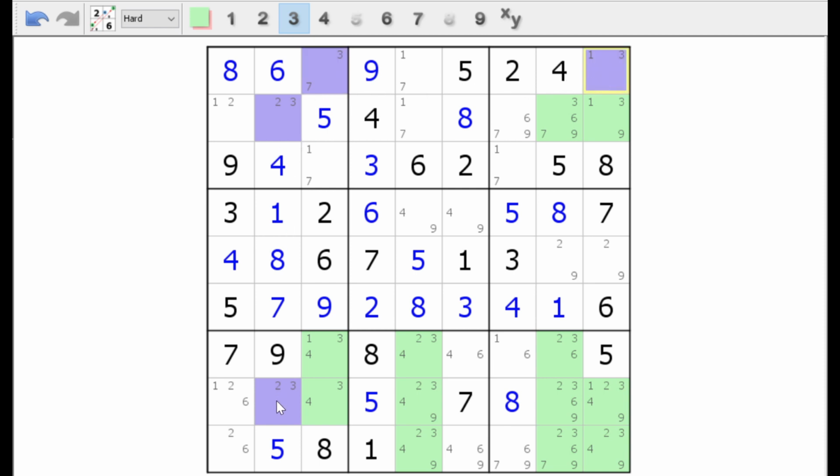Now, because we have a strong link between these two, a weak link here, and a strong link to this, anything that these two end candidates can see, we can eliminate the 3. The reason being is both of these can't be 3 in here because it's in the same block. So this or this has to be a 3. So we can eliminate the 3 right here. How does that help us? Not too much just yet. But it's cool to see that.